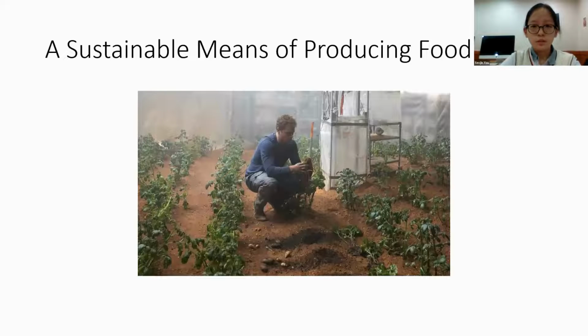So I think we all agree that our ultimate goal is to create a self-sustainable habitat on Mars. And by self-sustainable, I mean that it has to be independent from the Earth, independent from the Earth's help and its resources. We have to be able to use the resources native to Mars, transform them into a usable form, and make the whole process repeatable so that it's self-sustainable. Now, I think one crucial task here is to find a sustainable means of producing food, because food is directly relevant to our survival.